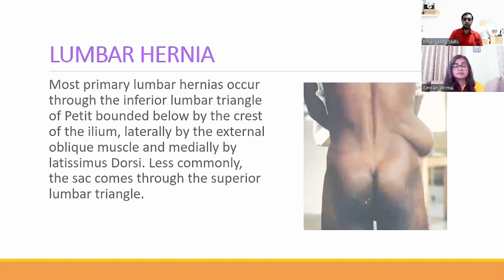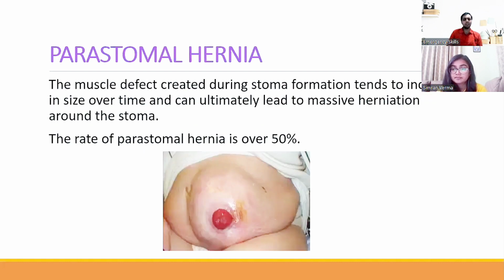Coming to the lumbar hernia. Lumbar hernia is basically it develops in the inferior or the superior lumbar triangle. So you have to remember the anatomy here again. It's on the back side. So we have the inferior lumbar triangle of Petit, which is bounded below by the crest of the ilium. Laterally we have the external oblique, and medially we have the latissimus dorsi. And less commonly it is in the superior lumbar triangle, but yeah, we have to remember. It's also very rare. We don't see it generally.